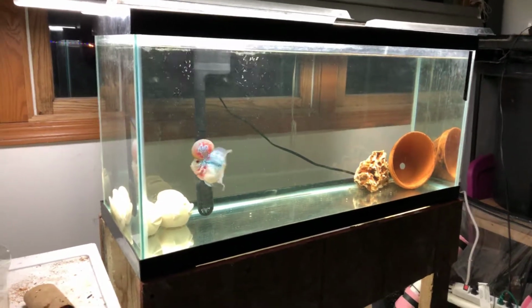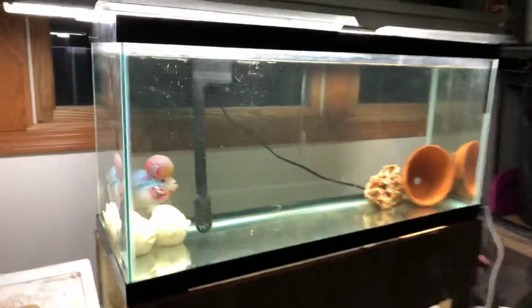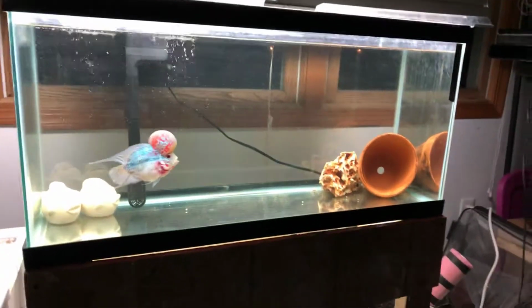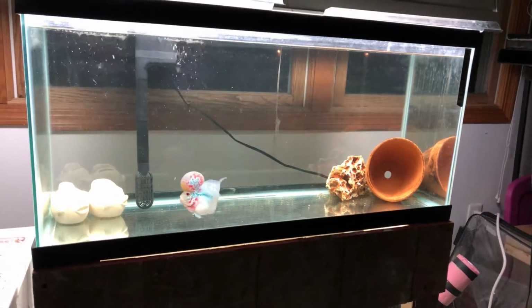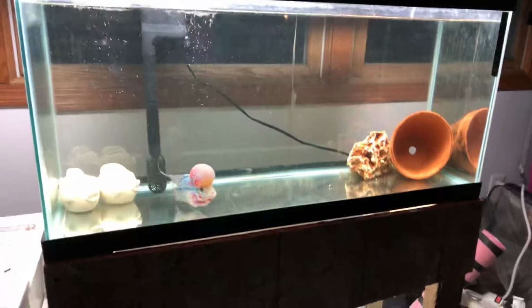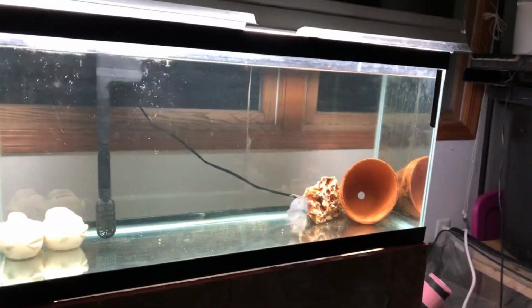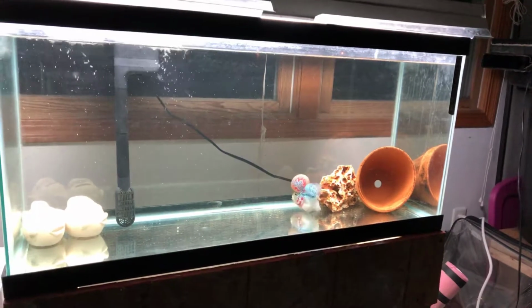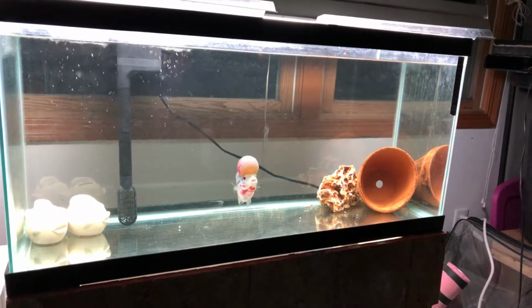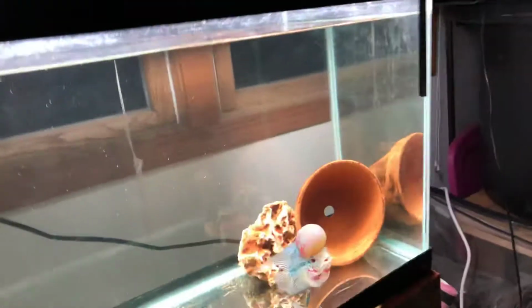So yeah, super inquisitive guy. He's always swimming around, kind of checking things out. I put some ceramic fish piggy banks in there. I thought that they might help establish some good bacteria in there and give a little bit of decoration. He seems okay with them. But yeah, he's looking pretty great, I would say.